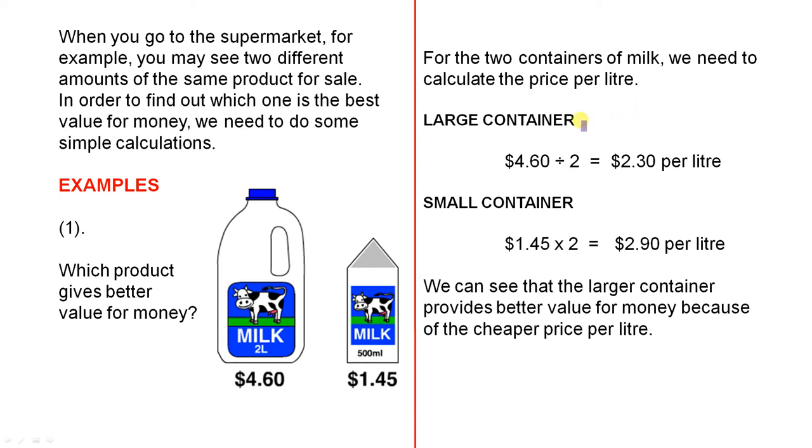So let's look at the large container first. $4.60 divided by 2, that gives us $2.30 per litre. Because if 2 litres cost $4.60, therefore 1 litre must cost $2.30. So there's our price per litre.